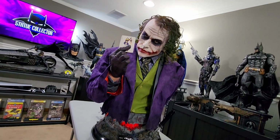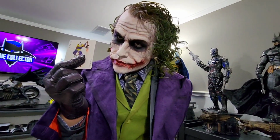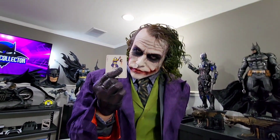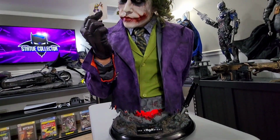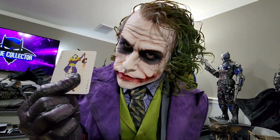Again, just kind of show you the whole thing of what it looks like on the table. I'm going to have to create a very special display for him in the new Bat Bunker, because he's awesome. I can pair him up with the third scale from Prime 1 and the third scale from Queen that I have, and make a little Dark Knight Joker diorama.